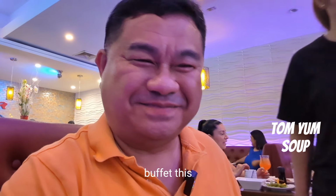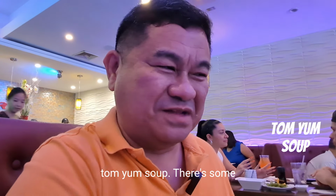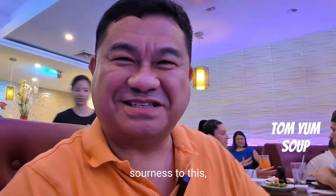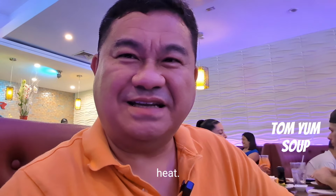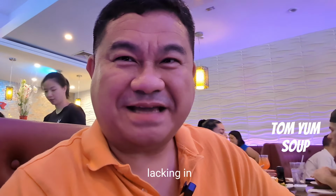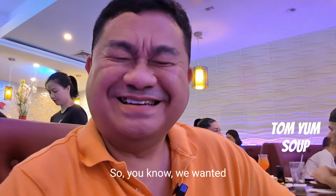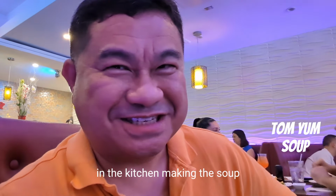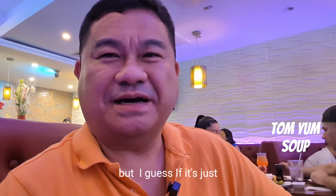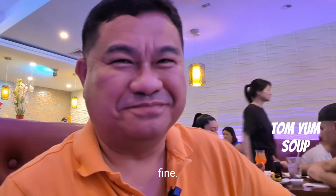At a buffet, this tom yum soup doesn't really taste like tom yum soup. There's some sourness to this, but it's lacking in sourness, lacking in heat, lacking in Thai-ness. So, yeah, we wanted to give it a try. You never know who's in the kitchen making the soup, but I guess if you just treat it as regular soup, it'll be fine.